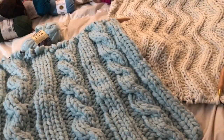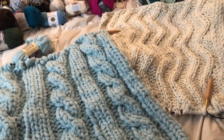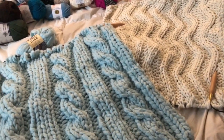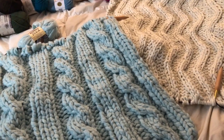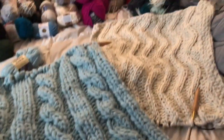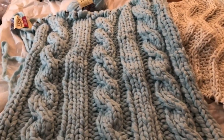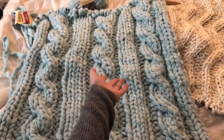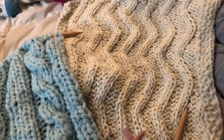Or what do you do whenever you have big projects that you started that you know you're never gonna finish? Do you continue to hold on to them hoping that you will, or do you get rid of them? Do you frog them and get rid of them, or should I just finish this off? I mean, they're both pretty good sizes already, so I guess I could finish them off and this could be a cute little mat or just a throw over. And same with this. So maybe I'll do that.